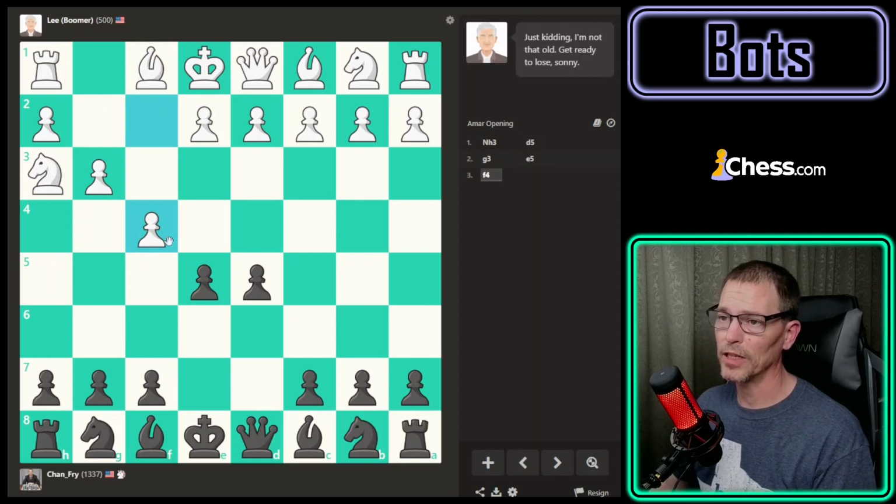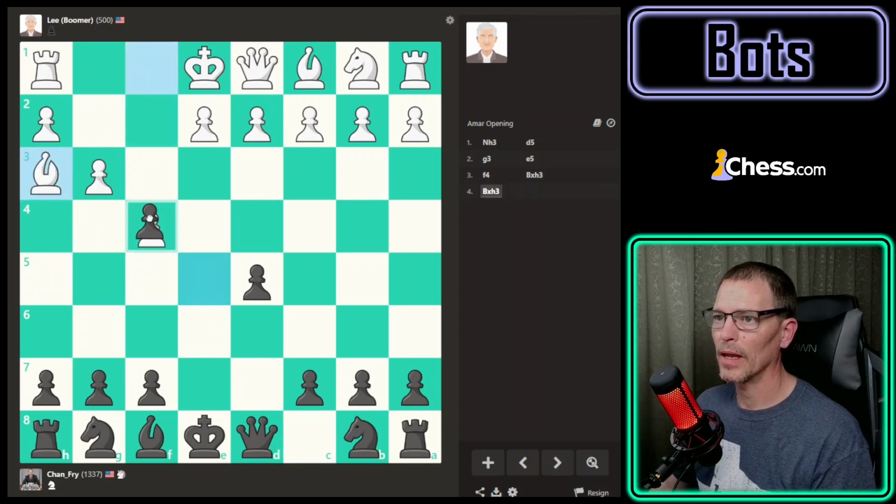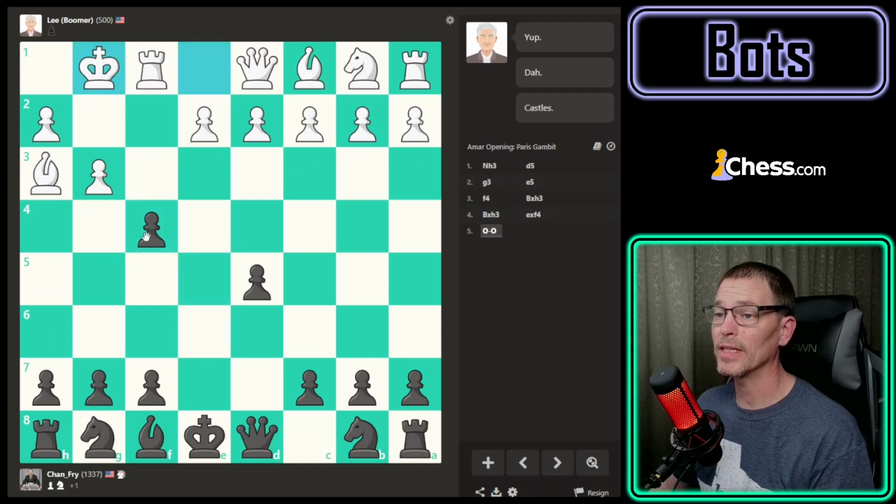All right, now the question is, should I take this pawn, should I defend my pawn, or should I push past? I think because this pawn is close to the king area that I want to take it, but I just don't know for sure. But you know what? What if I take the knight first with my bishop and then take the pawn? Let's try that. And then take this pawn. That way the knight can't take back, so the pawn has to take back. Oh, the pawn didn't take back.